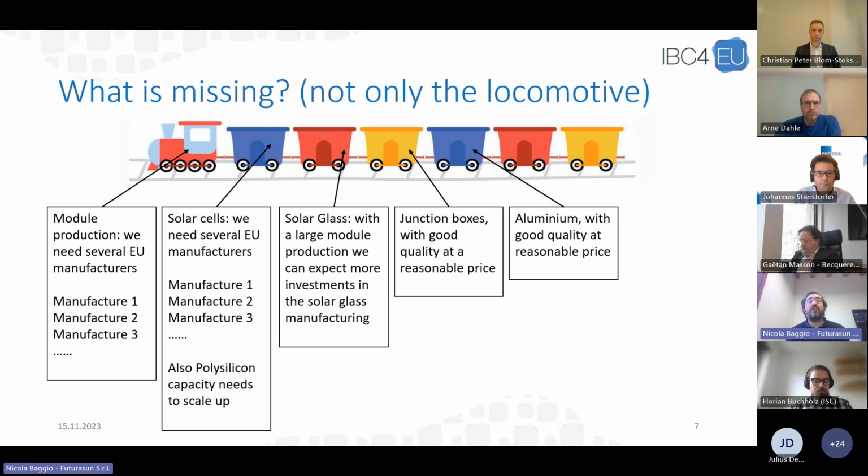We need much more investment also in solar glass. Currently, we have just 1 or 2 potential suppliers in Europe. As I said before, we don't have, honestly, suppliers for the junction boxes and for aluminum. This is also related to the duties that are already in place for aluminum goods.